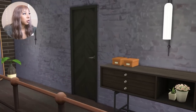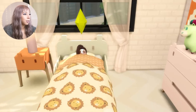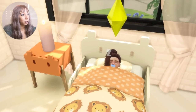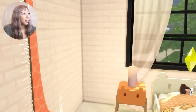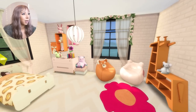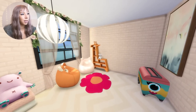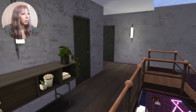Okay, so this bedroom at the end of the hall is our bedroom. We are Carly Watson. Aww. Hello, sleeping angel. It's orange and pink. That is the color scheme that I went for in here. I think it's really adorable. I'm pretty bad at making kids' rooms, but I'm satisfied with that one.